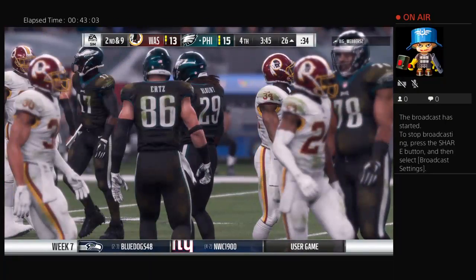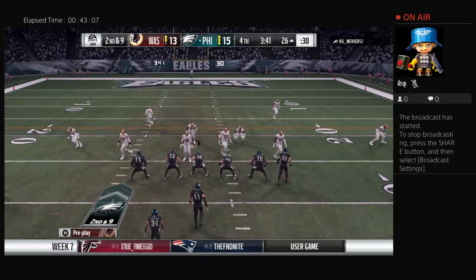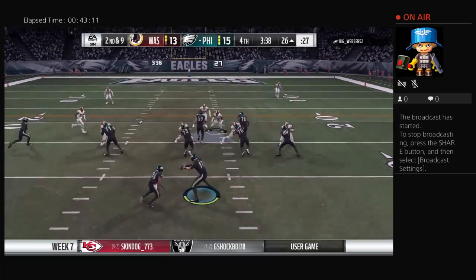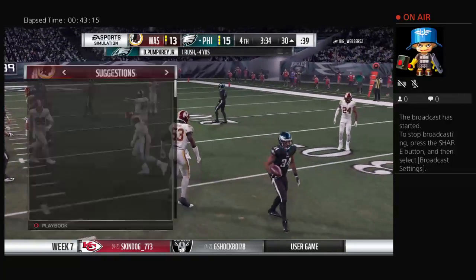The fourth quarter here, they've got the lead. They want to keep it on the ground. That's what they're doing. Smart football. Keep the clock grinding. Keep it going. But you got to figure now they're going to see more people stacked up at the line of scrimmage as they try and bleed it out.